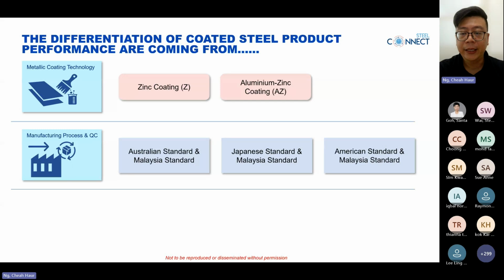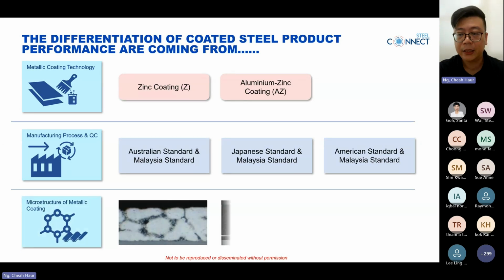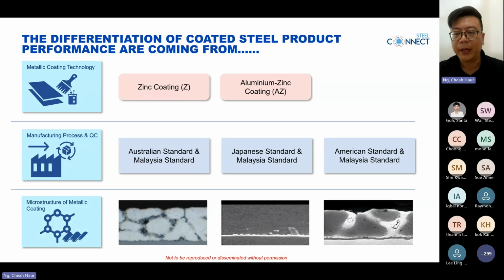Right. Then lastly, it's whether the manufacturer has the capability to control the microstructure of the metallic coating. If the microstructure varies in each batch of the production, the performance will vary accordingly.